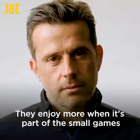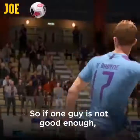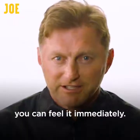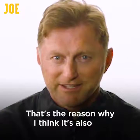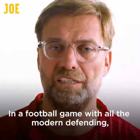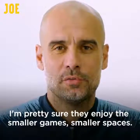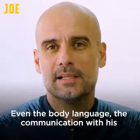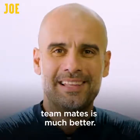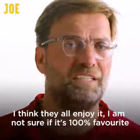They enjoy it more when it's part of the small games with the normal post or with the post. So if one guy is not good enough, you can feel it immediately, and that is the reason why I think it's also good for the commitment of the team. In a football game with all the modern defending, the spaces become smaller and smaller and smaller. I'm pretty sure they enjoy the small games in smaller spaces. Even the body language, the communication with his teammates is much better, they feel closer than in bigger spaces. I think they all enjoy it.